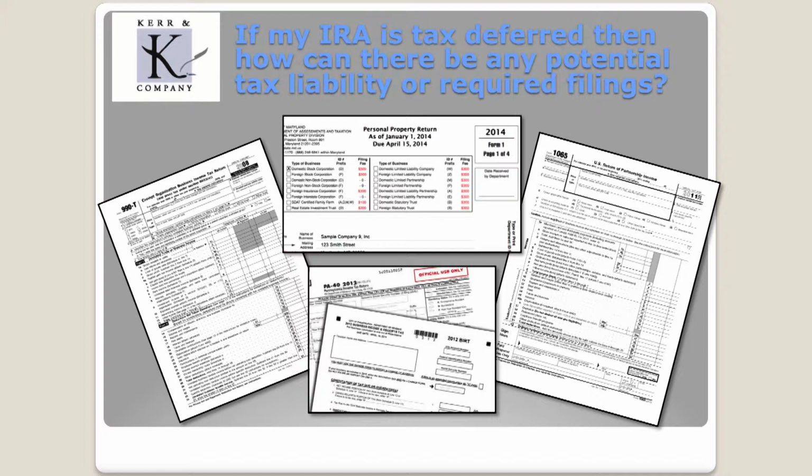But basically, in summary on that, there may not be any federal tax due, but there could be local and state taxes due, and either way, you've got to file some forms. That's right. Whether it has a tax liability or not.